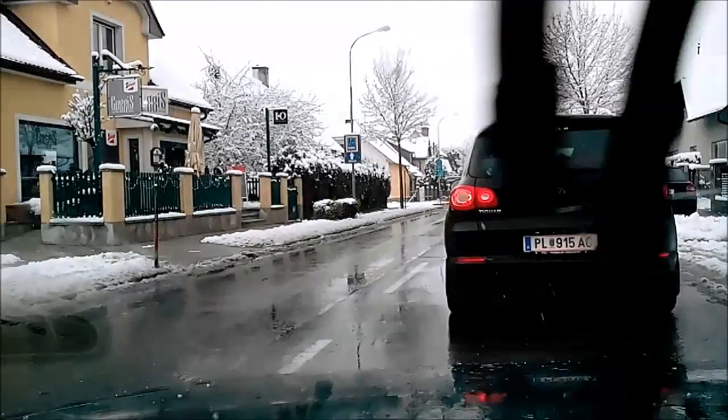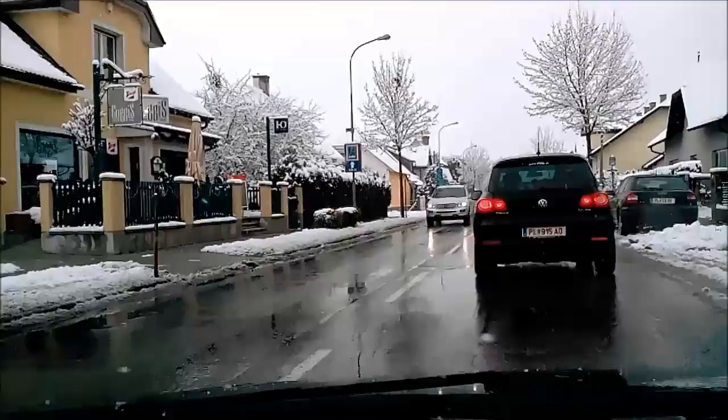As you can see, it's continuing to snow. It's a very, very wet snow.